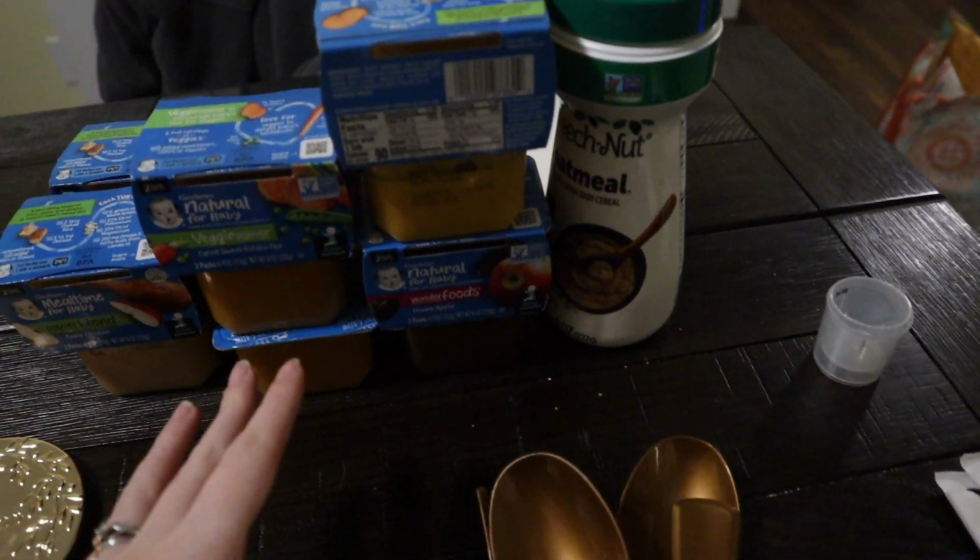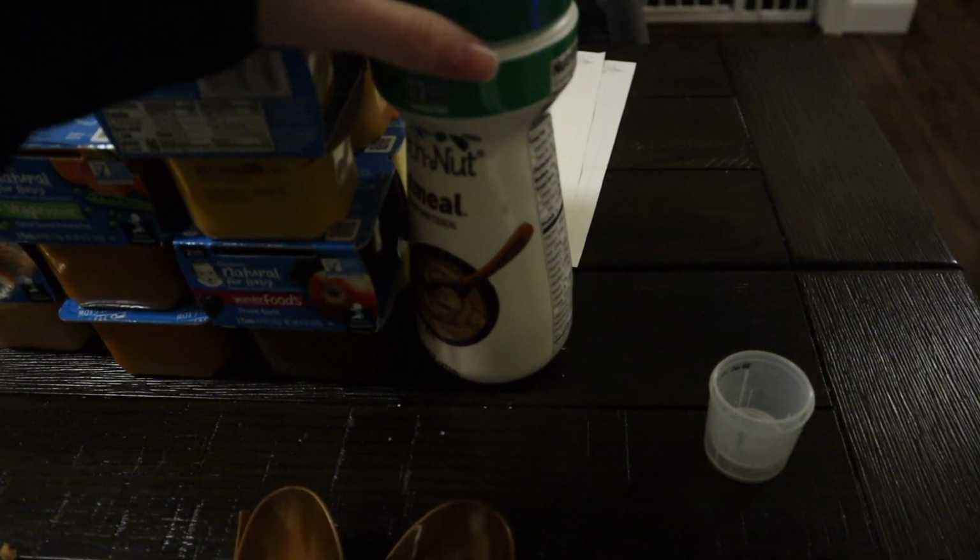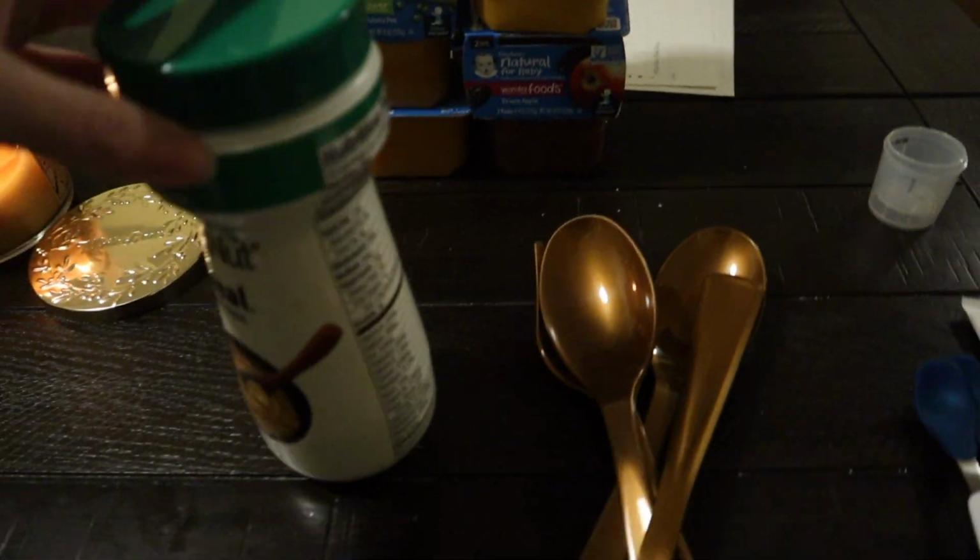This is a bunch of baby food that my son is now beyond eating. He doesn't really need these, so we are gonna move on from these. This is open, so I'm gonna see if another mom can use this.